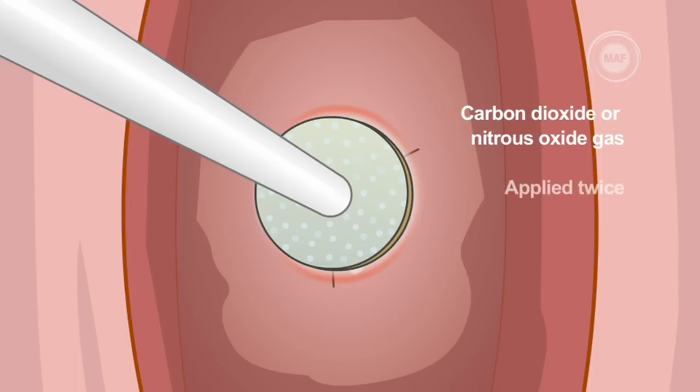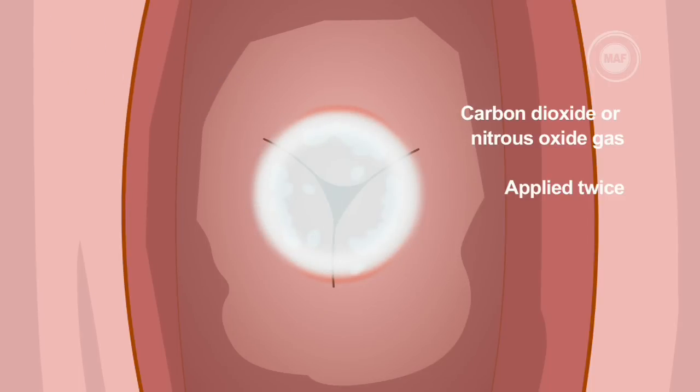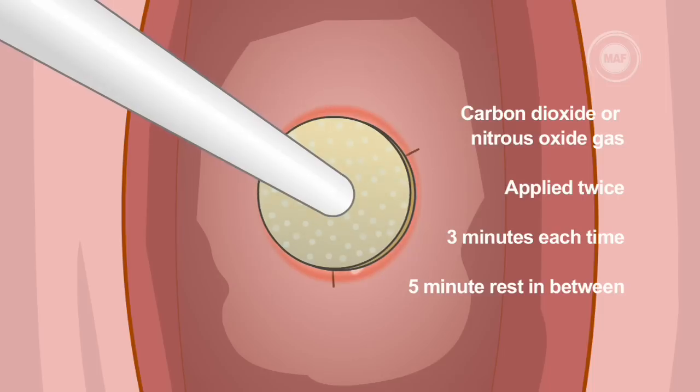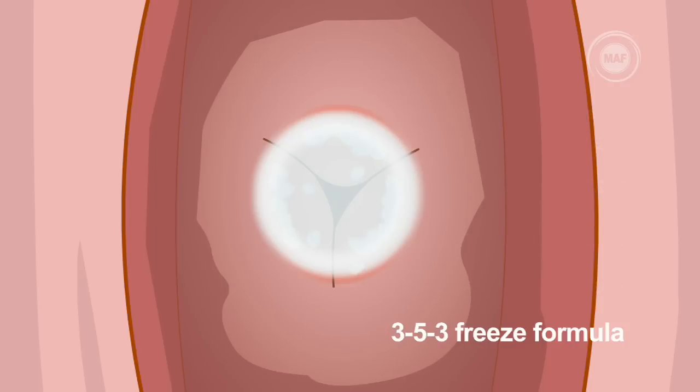The cryoprobe is applied to the cervix twice, lasting for 3 minutes each time, with a 5-minute thaw or rest in between. This is called the double freeze technique, or the 3-5-3 freeze formula. Cryotherapy has a success rate of around 90% for the treatment of small lesions. Cryotherapy preserves the uterus and cervix so women can still have children in the future. For big lesions or those thought to be more serious, then a loop electrosurgical excision procedure or LEEP is used.